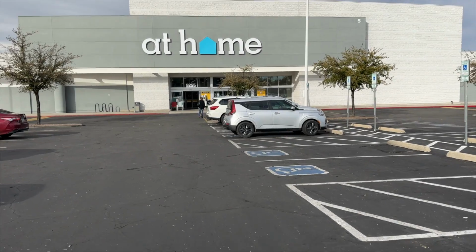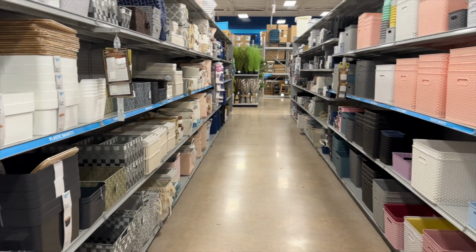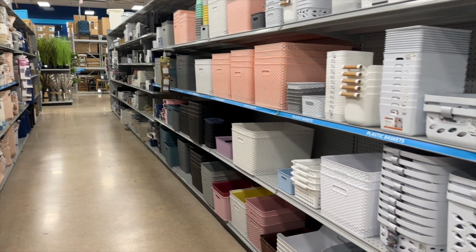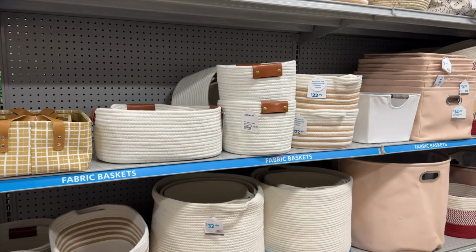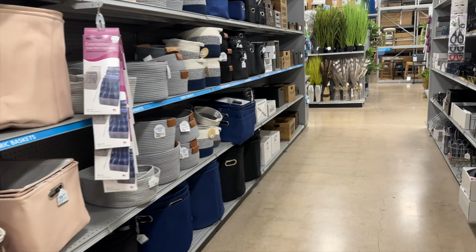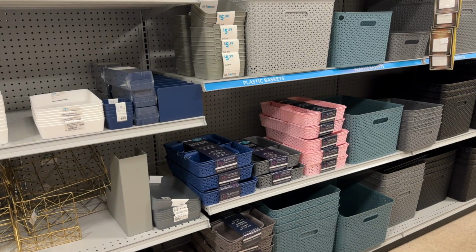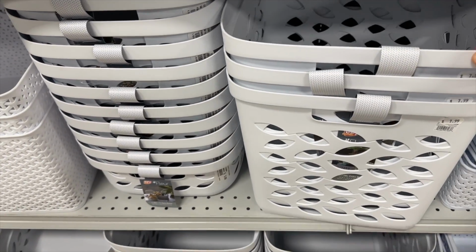Now I'm heading into At Home. I had a return, and I also went back to check out the organizational products that they have here, just to show you the different options that At Home has for organizers. They do have quite a few aisles right now of all different types of organizational products, and they also are a great place to go for baskets.